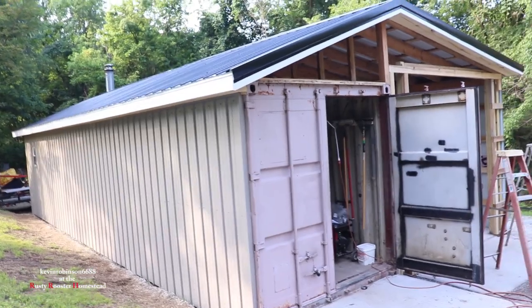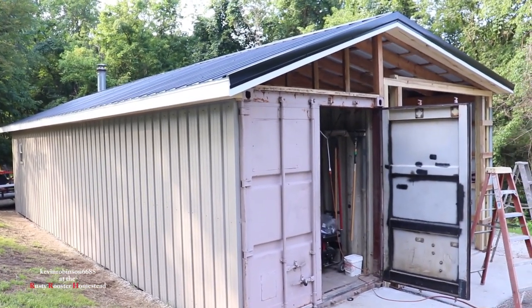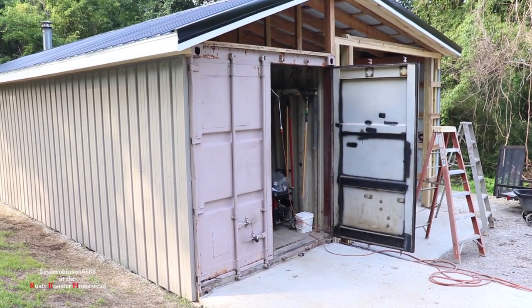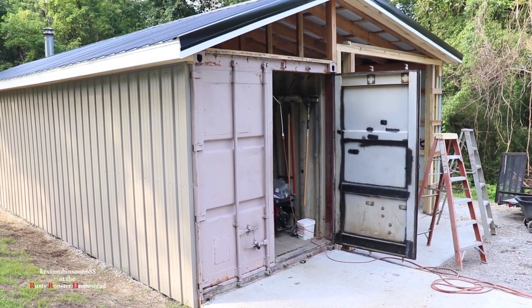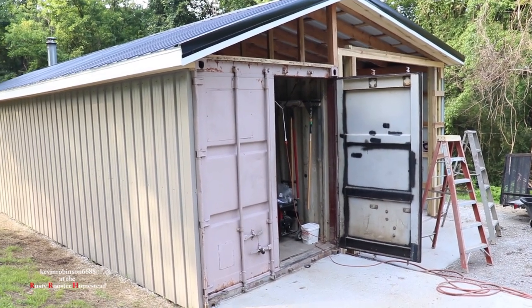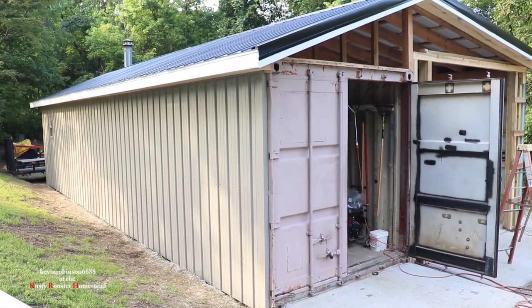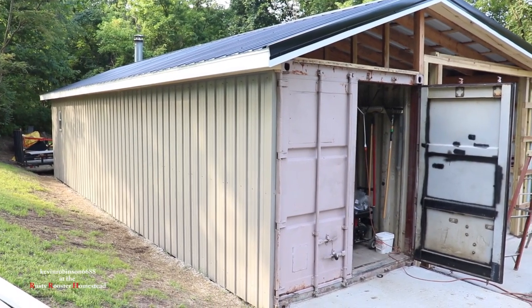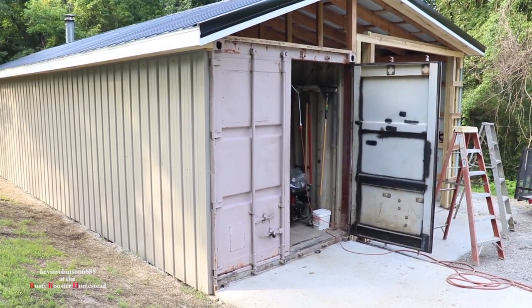Julie's got some painting to do. She might be over here today painting a little bit. We are going to match up that paint for that shipping container door. We're going to be wire brushing it down and getting it painted to match the clay sides. This thing's coming along pretty good. We're going to have a building here not long.